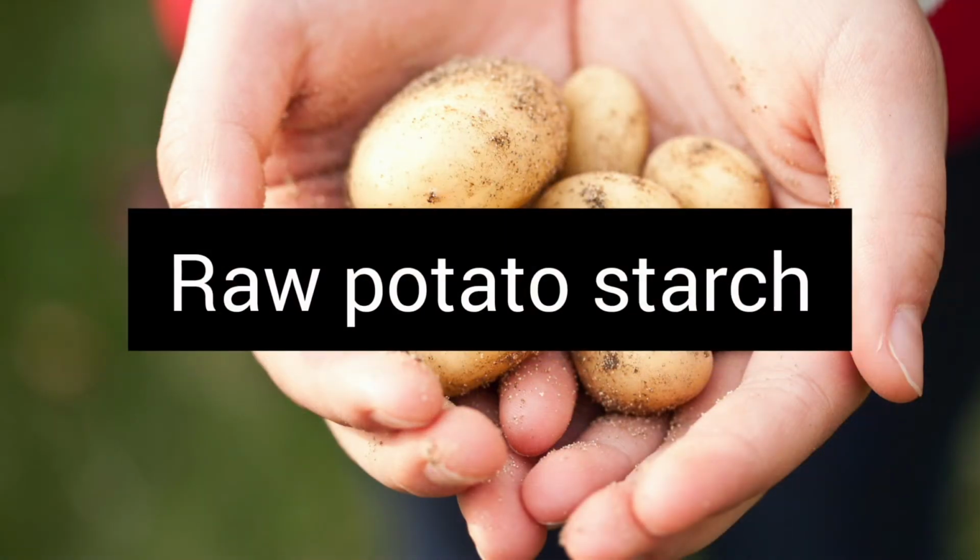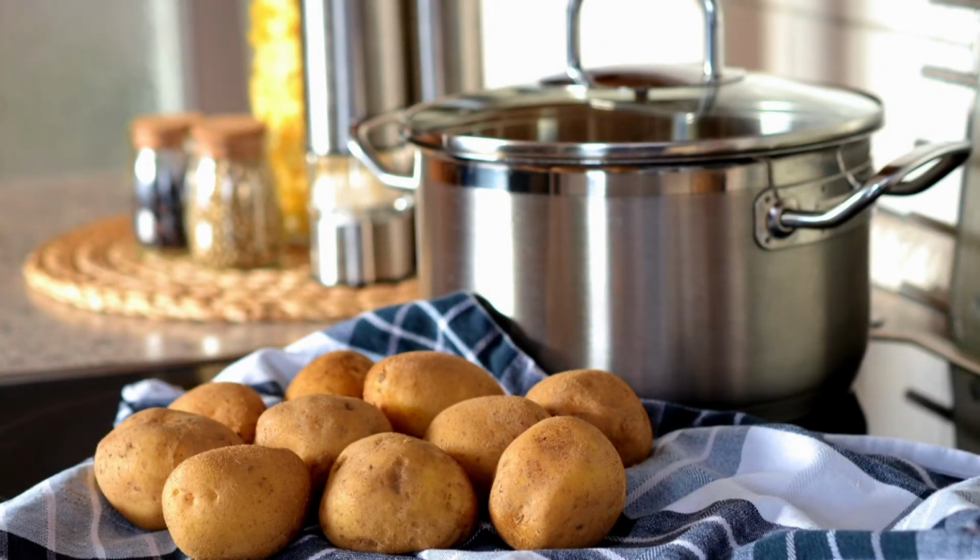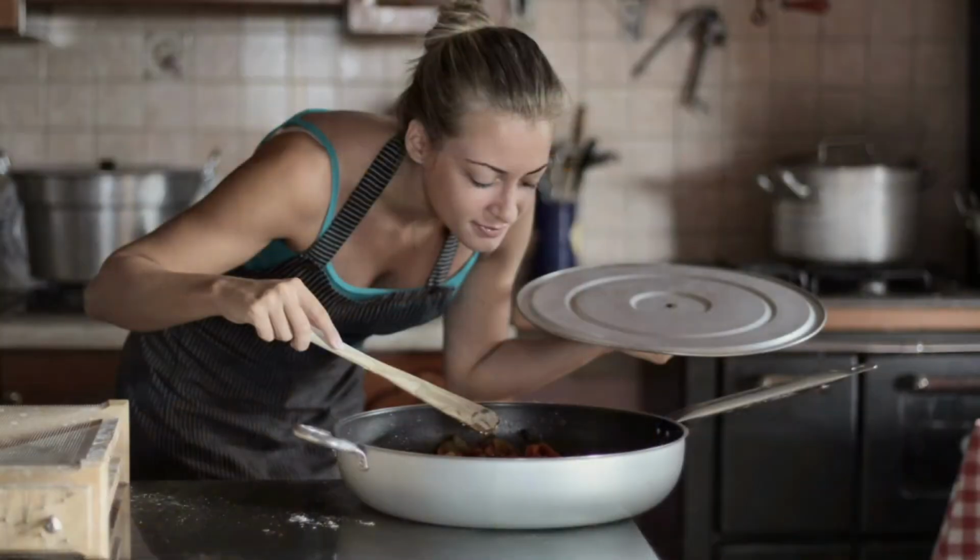Raw potato starch. Potato starch is a white powder that looks similar to regular flour. It's one of the most concentrated sources of resistant starch, with about 80% of the starches in it being resistant. For this reason, you only need 1–2 tablespoons per day. Potato starch is often used as a thickener or added to smoothies, overnight oats, or yogurt. It's important to not heat the potato starch. Instead, prepare the meal and then add the potato starch once the dish has cooled.